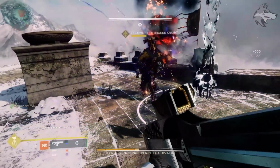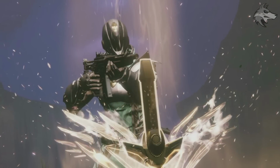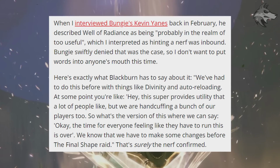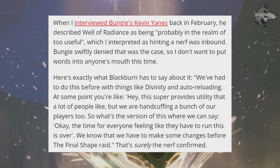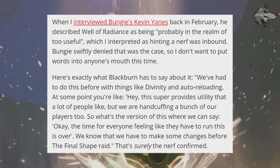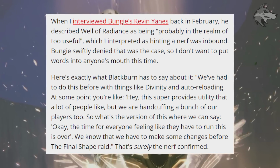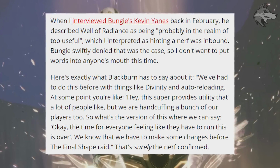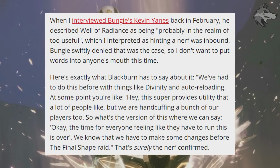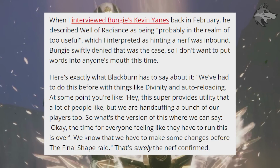So there'll be plenty to come on the weapons front, and otherwise in terms of sandbox, Bungie did tease potential adjustments to Well of Radiance before The Final Shape's raid. Joe Blackburn said, "We've had to do this before with things like Divinity and auto-loading, and at some point you're like, hey, this super provides utility that a lot of people like, but we're handcuffing a bunch of our players too. So what's the version of this where we can say, okay, the time for everyone feeling like they have to run this is over," and he simply said in reference to Well of Radiance, "we know that we have to make some changes before The Final Shape's raid."